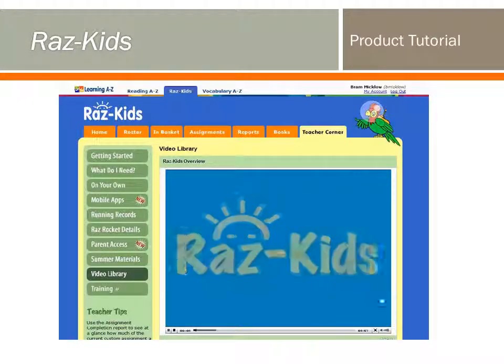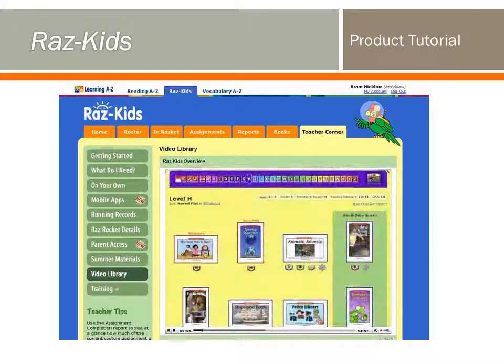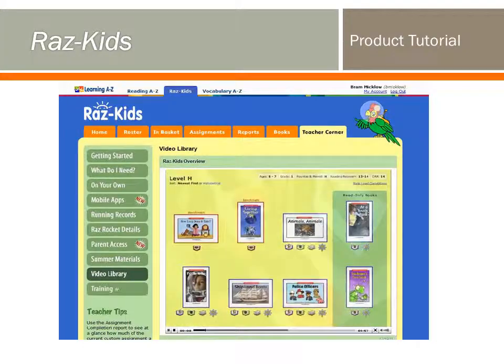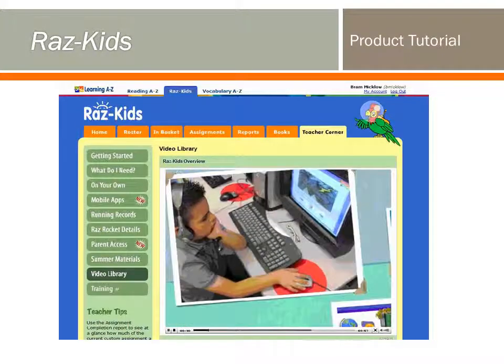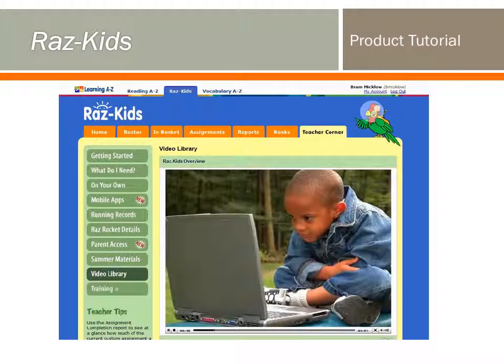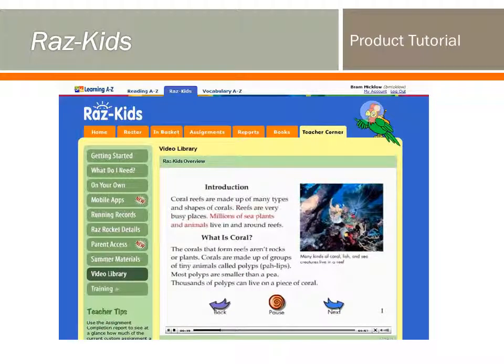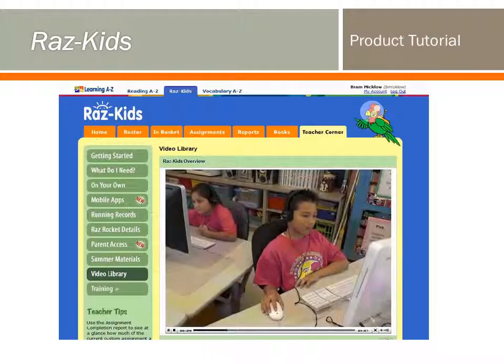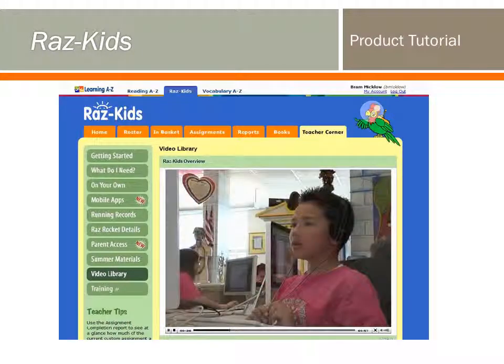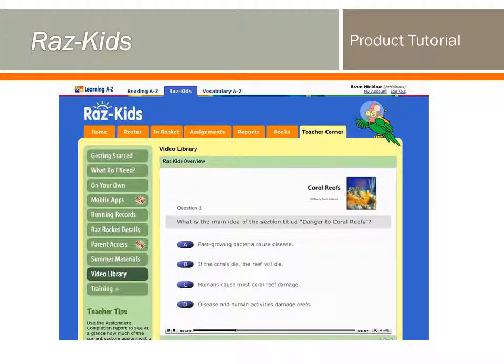Hi, and welcome to RazKids. This website houses hundreds of animated ebooks spread over 27 levels of difficulty. With RazKids, your students get the reading practice they need anytime, anywhere they have an internet connection. On this site, students can listen to the book while viewing the highlighted words or phrases, read the book at their own pace, record the book to practice fluency, and take a comprehension quiz to check understanding.